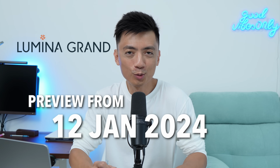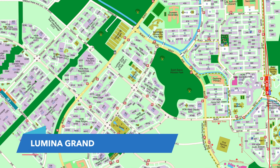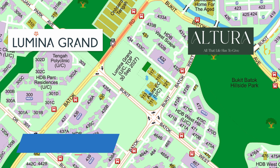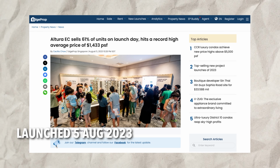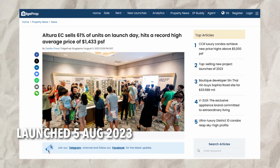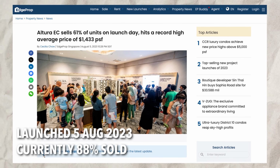Lumina Grand EC is set to preview from the 12th January 2024 and it might be the only EC launch this year. Its location is along Bukit Batok West Avenue 5, bounded to the west by Bukit Batok Road, directly next to another current new project, Altura EC, which launched on the 5th August 2023, selling 61% on launch day at an average price of $1,433 per square foot and is now 88% sold.